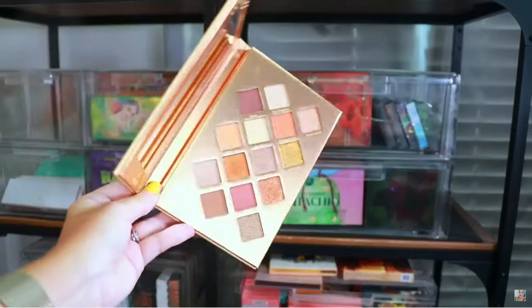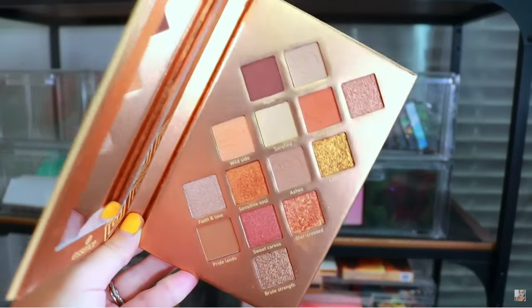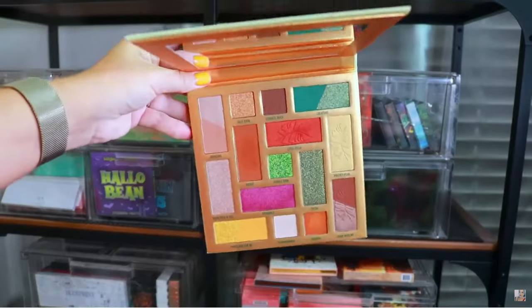I absolutely loved this palette. This is an Essence palette in collaboration with Disney The Lion King. We are definitely holding on to this one. It's definitely a fun palette to play with.